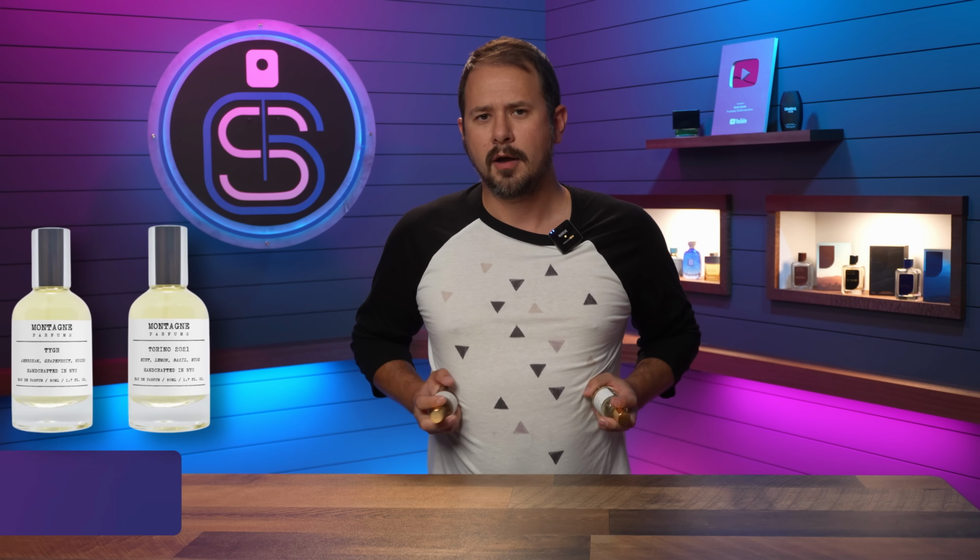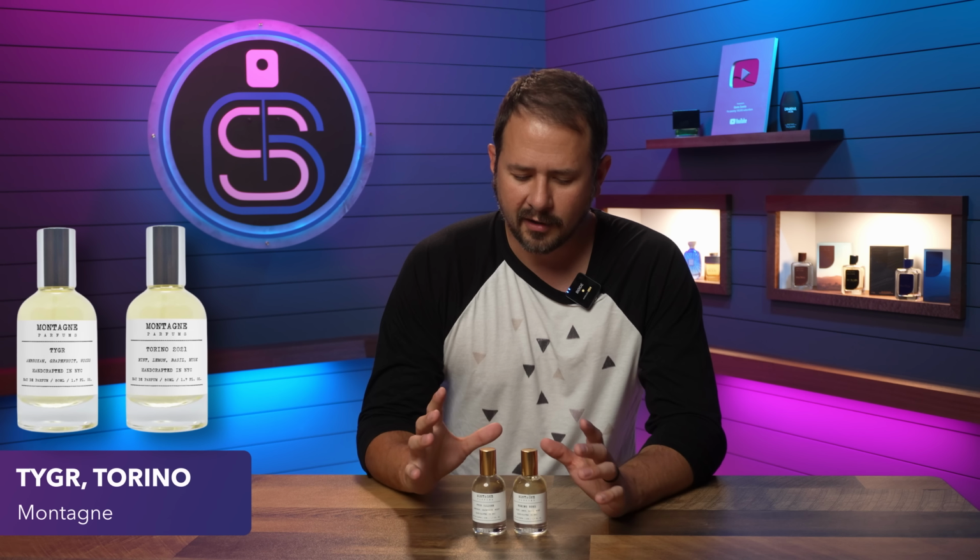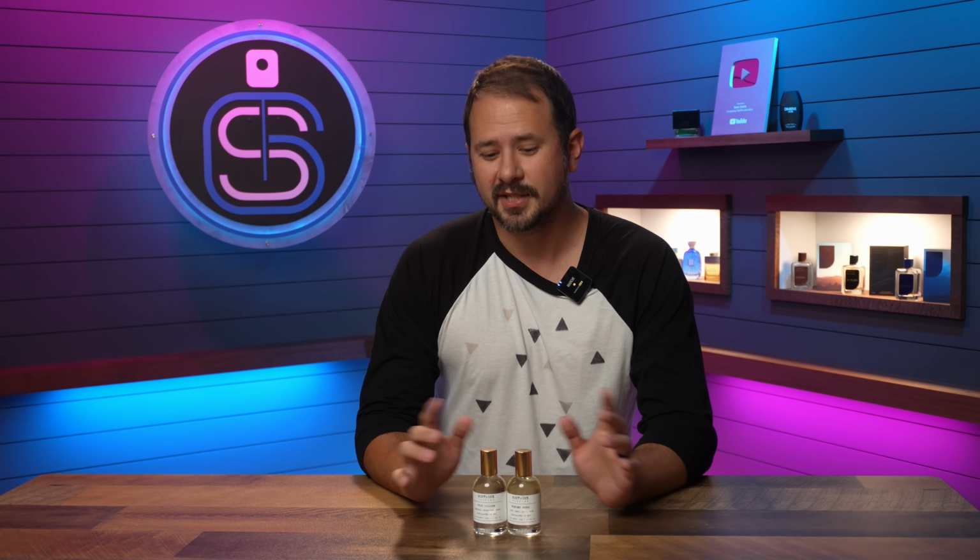All right, let's kick things off with a 2-for-1 deal. So 2 fragrances, but it only counts as 1 entry in the list. They are both from Montaigne Parfums. We have Torino 2021 over here and Tiger Cologne over here. So I recently got a haul of 6 fragrances from this house. They're actually all really solid.